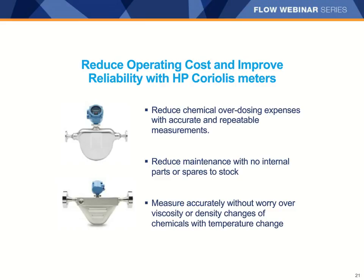The lack of moving parts greatly reduces the need to stock spare equipment for maintenance. It also helps to ensure the downtime is reduced and can drastically lower your operating costs. Finally, Coriolis meters are true mass meters.